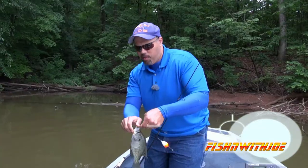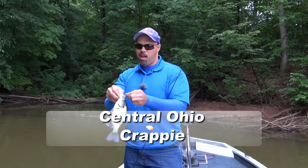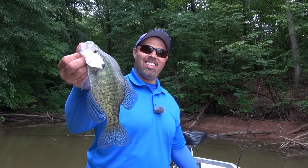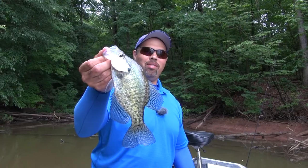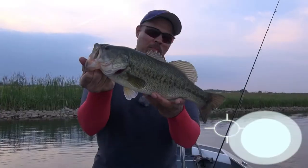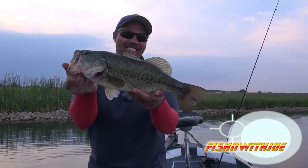It's one of my favorite brush piles. Place that I have caught a whole lot of fish. We got beautiful fish. That's what I'm talking about right there. Gotta love that.